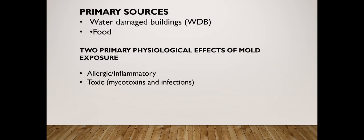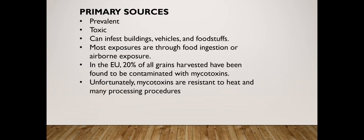So primary sources of mold include water-damaged buildings and food. The most physiological effects of mold include allergic and inflammatory responses, and also toxic responses. The primary sources are very prevalent and toxic, and basically they can infect buildings, vehicles, and your food. They actually can be inside, underneath your walls. They can be coming out of your vents. You could be inhaling this all day long.